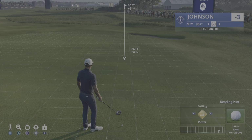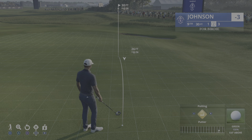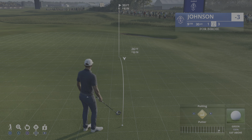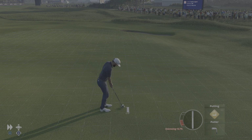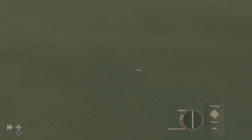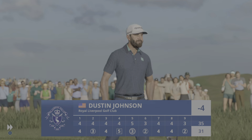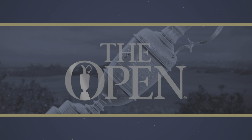Iona's down there, this for birdie. Well, they often say it's the toughest putt in golf. There's not a lot to it. I think you can take dead aim. Oh, yeah. What a putt there. It's in from long distance for birdie here at the ninth.